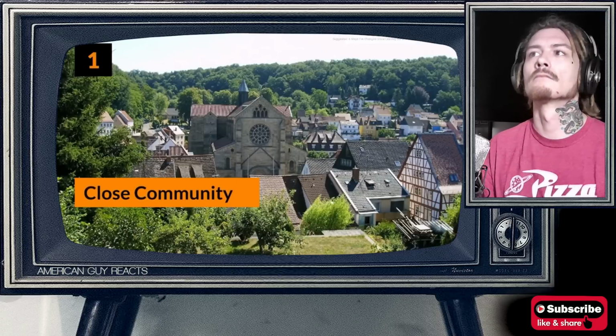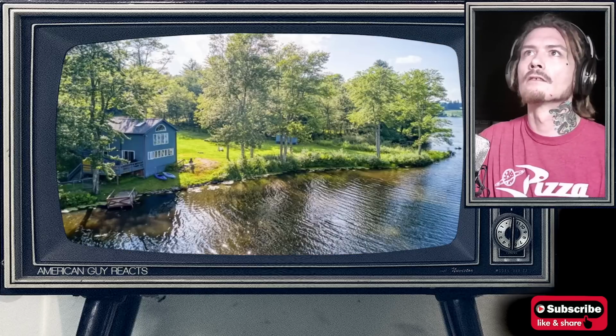So the first major difference is actually not in the house at all. German houses are typically close together in a community, with smaller yards. Since I've been here, I've never seen a house that was just off by itself. Compared to the US, it's very common for houses to be separated by a lot of space, especially in rural areas like in the South.